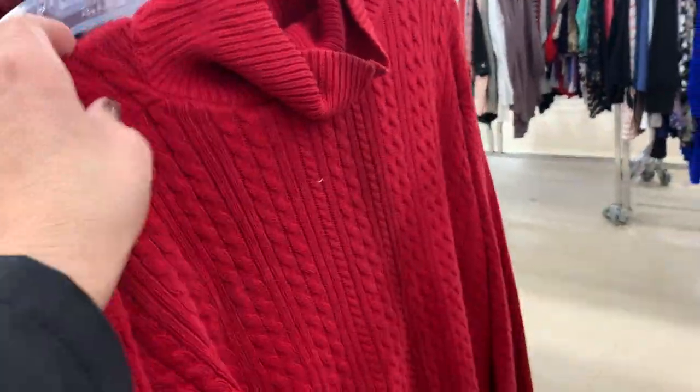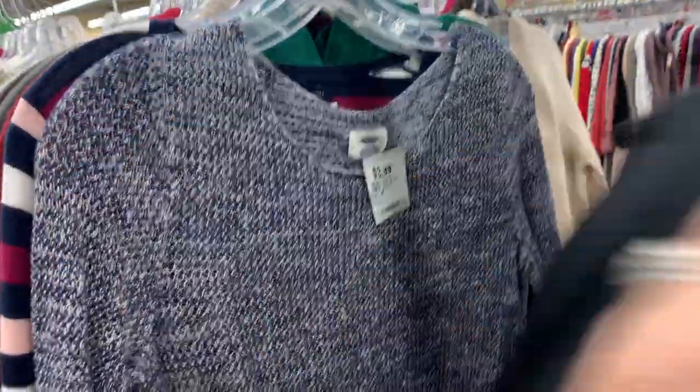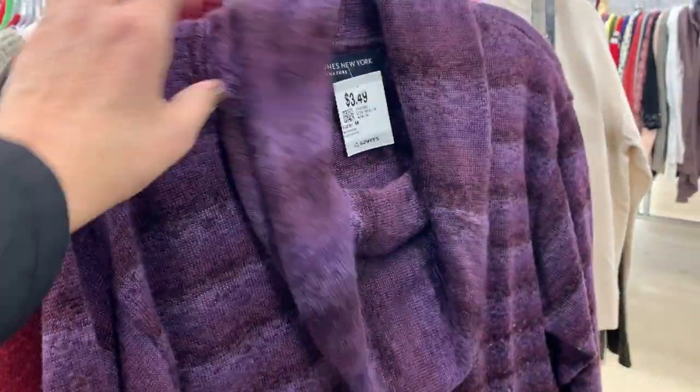Definitely looking for sweaters. They've been selling really well for me. Tis the season for sweaters. I really like to stock up between now and January and even into February sometimes. It just depends on how fast I'm selling through stuff.